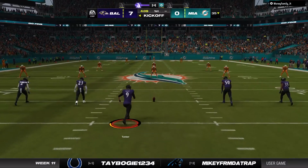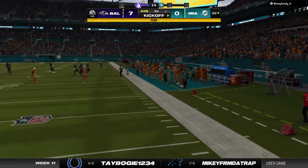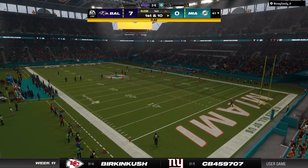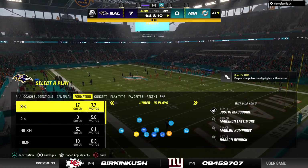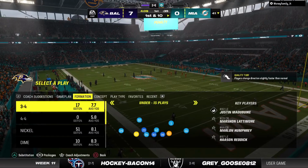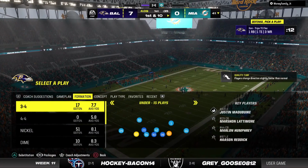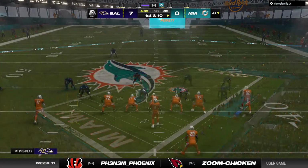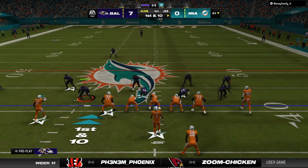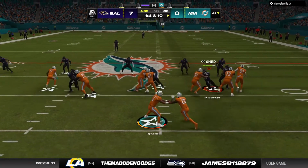Tucker now to kick it away following the touchdown. Right after the touchdown to extend their lead, now maybe opening the door a little bit there by allowing starting field position at the 40. Good starting field position for the Dolphins as they have it 1st and 10 at the 41-yard line.